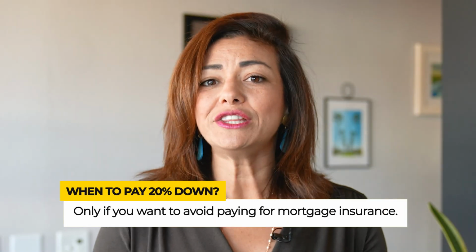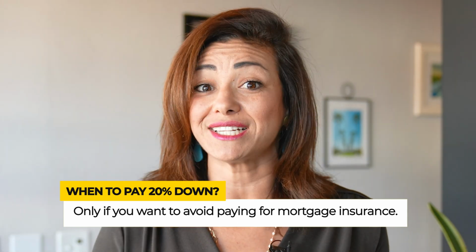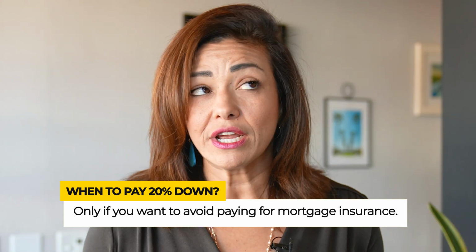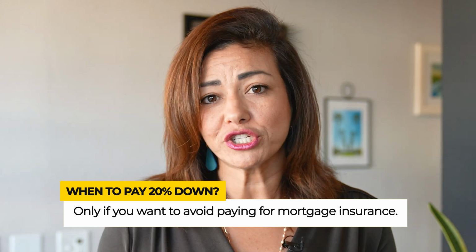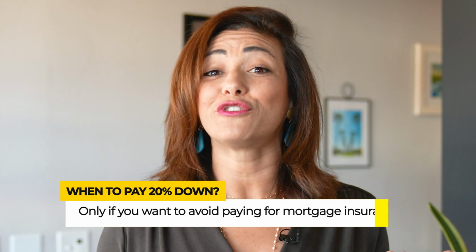Now the misconception, especially for first time buyers, is that you need 20% down payment to buy your first property. You do not. You do need the 20% down payment to avoid mortgage insurance, what you've heard as MI. However, if you're a first-time buyer, you're purchasing your property, you only need 5% down for a conventional loan.